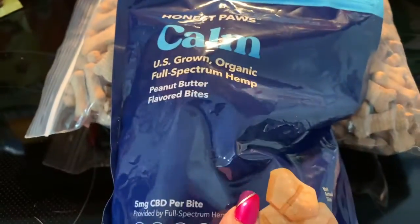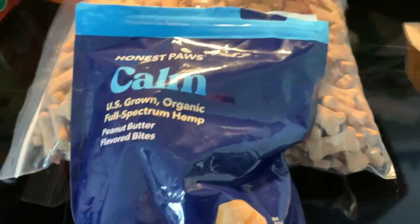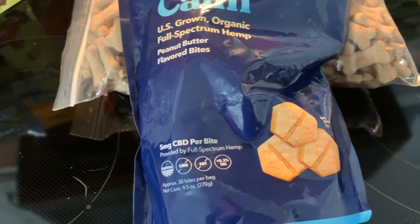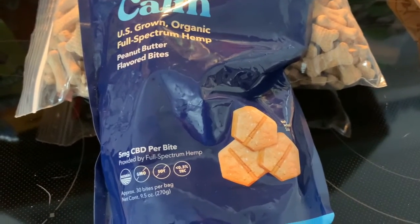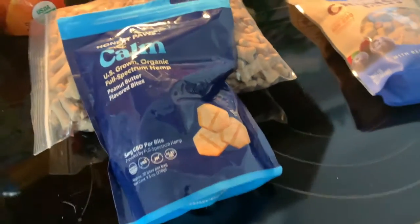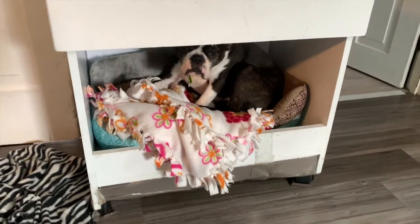Truth be told, I've only used 2 of these calm cookies. I gave them both to Buddy, months apart, at least weeks apart. I don't know how long I've had these cookies, but they seem to make him really super sleepy. If he has one of these cookies, he usually sleeps the rest of the day. Which, if he's high anxiety and he's having a bad day, is not a bad thing. But I don't wanna dope them all up.